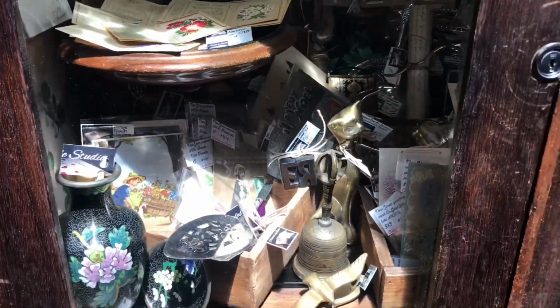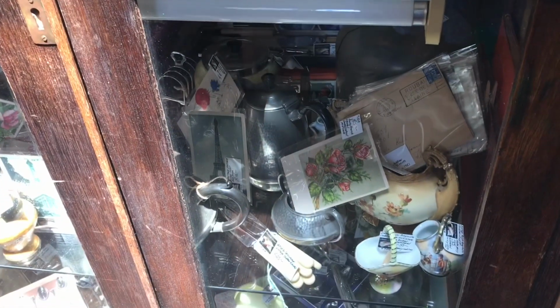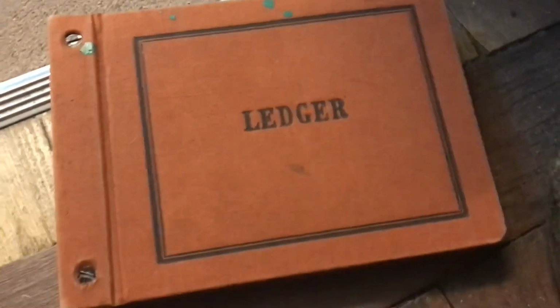This store was new and I absolutely love it. It's got so much vintage French ephemera in there. We've got vintage French envelopes and letters and postcards and so many goodies. I got a few goodies from that store, and this was such a good find.